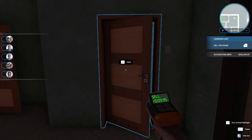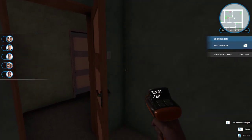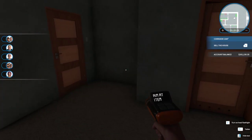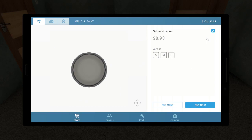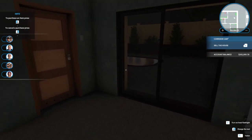See, maybe we should do consistent silver glacier all in this room as well. Maybe that's what we should master. Silver glacier is the master room. And also lights. That there.